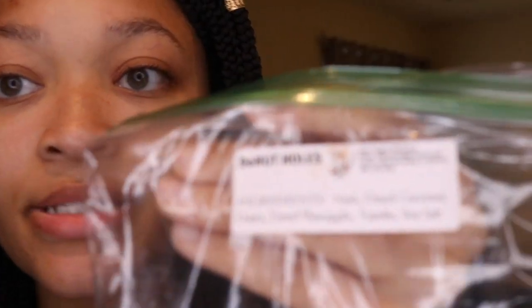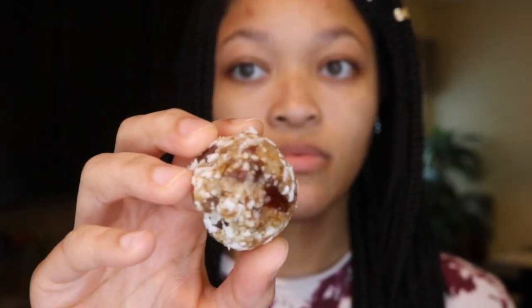I got these raw vegan donut holes. Here are the ingredients. It's nuts, dried coconut, dates, dried pineapple, vanilla, and sea salt. These donut holes are good. That's good. If you haven't been to Traveling Carrot, go there. They have really good raw vegan food.